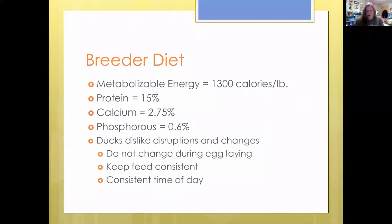For your breeder diet, you want 1,300 calories per pound, 15% protein, 2.75% calcium, and 0.6% phosphorus. All this is on the feed tag label, and most feed stores are quite happy to let you turn a bag over and look at these things and see if it's going to provide exactly what you need.